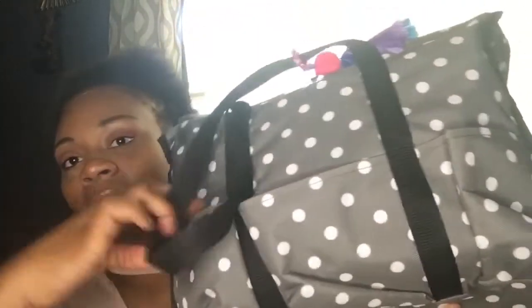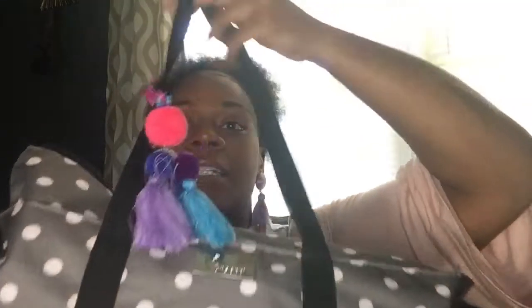So my bag here looks like this. It has several pockets in the front, which honestly, I don't have anything in them. There's a pocket here, there's pockets in the back, and it looks like this. And I have this tassel keychain hanging in the front, so when I carry it, it looks like this. And it zips across the top as well.